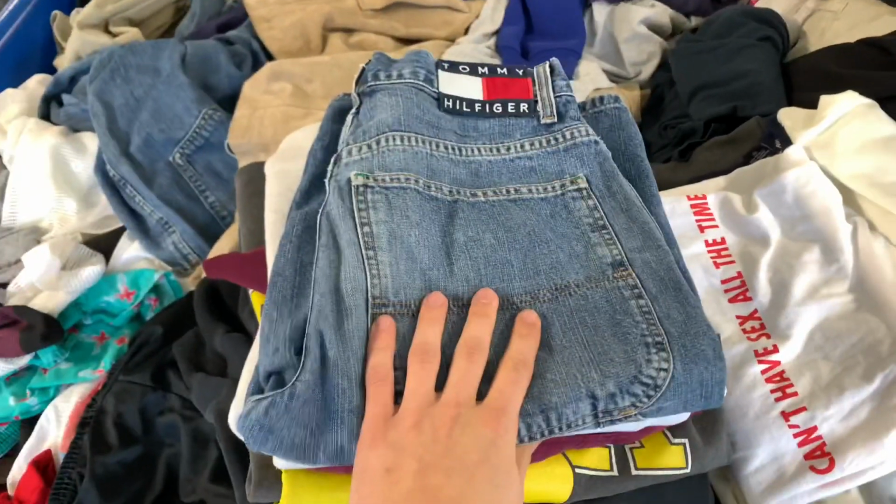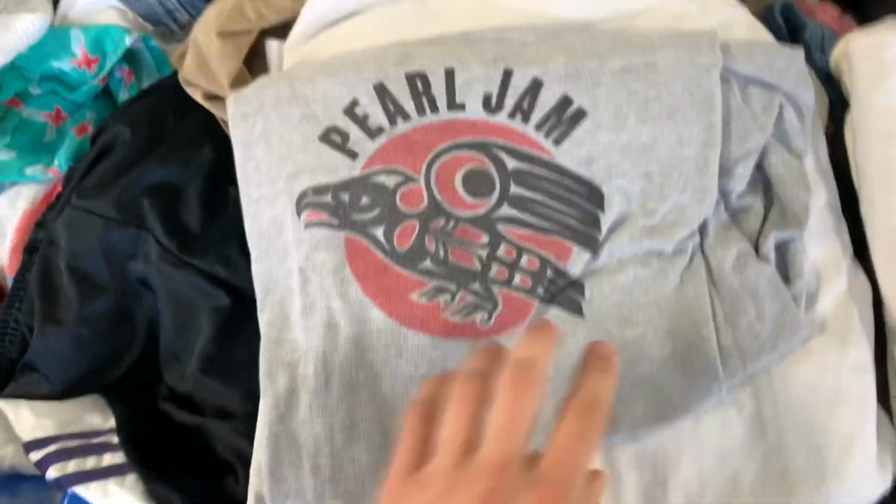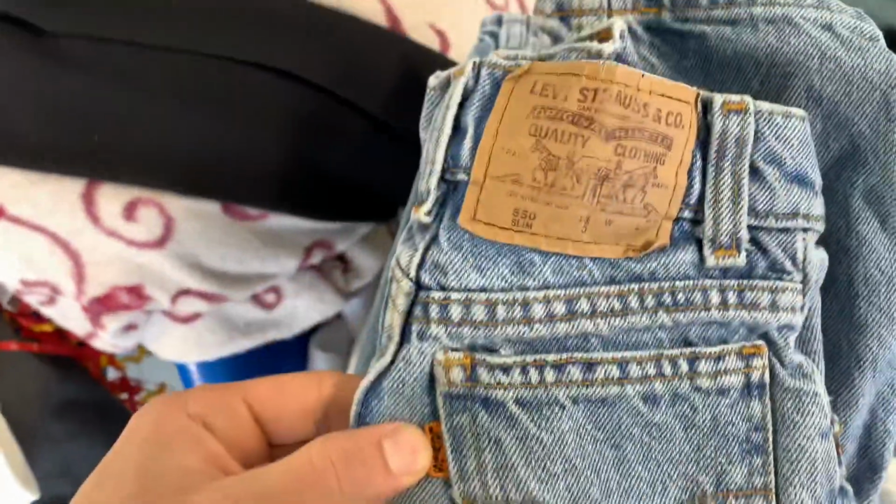So update, we got these Tommy jean shorts with like the carpenter loop. White tag Nike sweatshirt. It's like a boys XL. 2014 Pearl Jam, super thin. North Face fleece, women's jacket, Harley thermal with the sleeves. And we got the orange tab, so it's a bunch of kids.